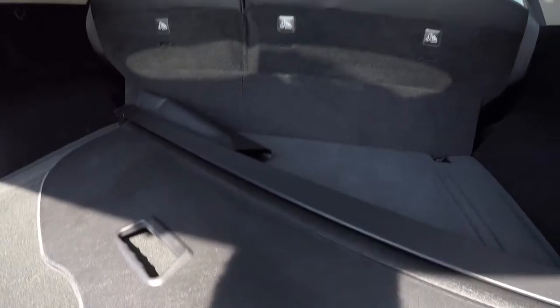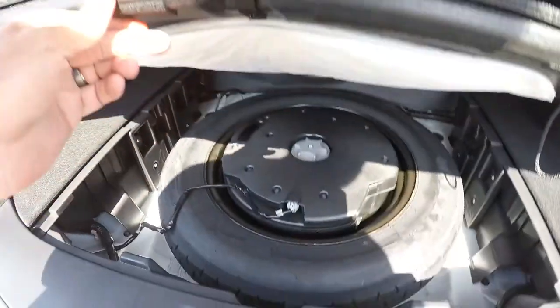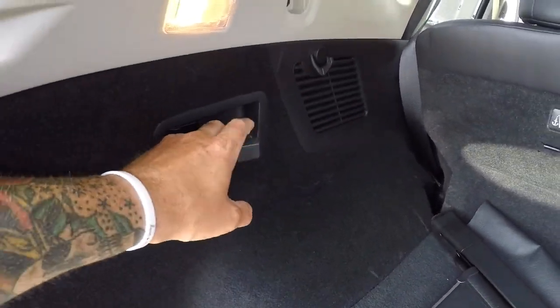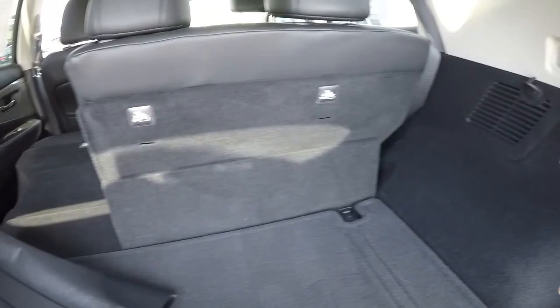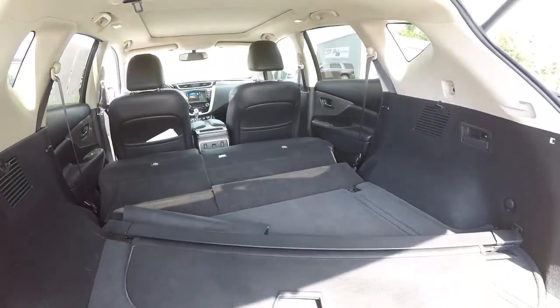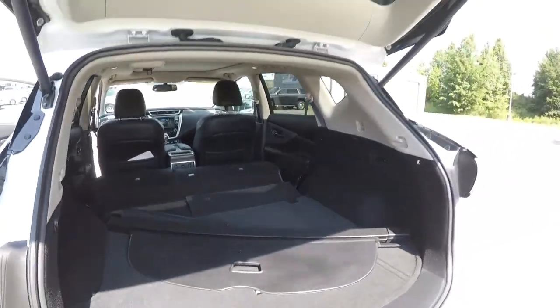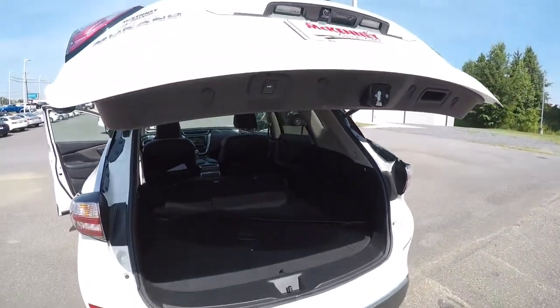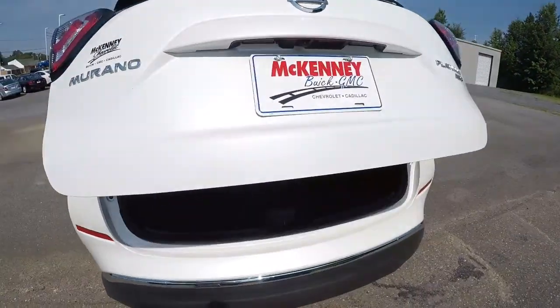All right, hold on one second, let me get under there. There we go. Spare tire back there. All right, and it does have the handles right here. Pull those handles, the seats will come down. Pull the handle. Seats go down, and you can see how much it really opens it up back here. All right, and to engage the power liftgate, simply press that button there. All right, nice and smooth coming down.